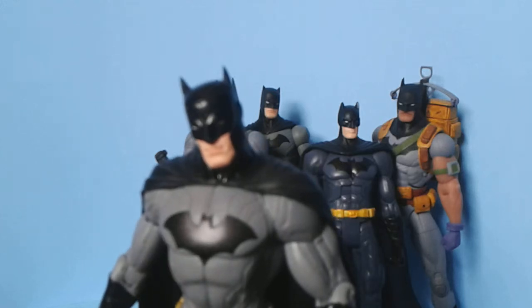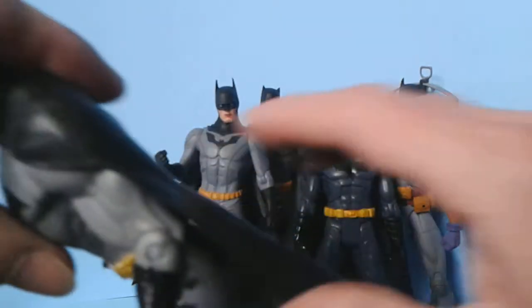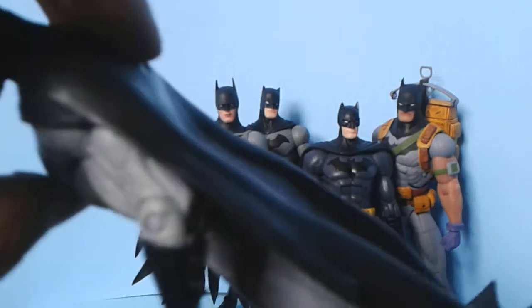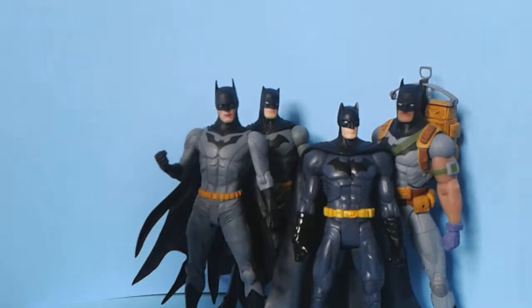Looks really nice. Only drawback, the cape goes down quite far, which can be problematic sometimes. It bends his legs out all funny ways. It's just a bad design, but that's not the figure's fault. The figure's actually really, really good. You see how it's indented the cape because he'll just start leaning forwards. But yeah, it's really, really awesome.